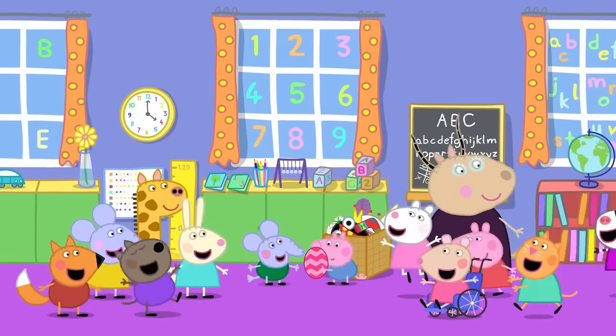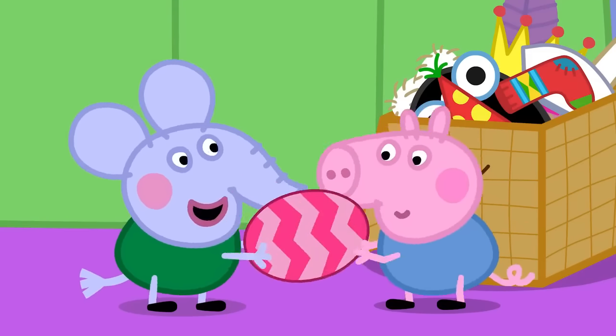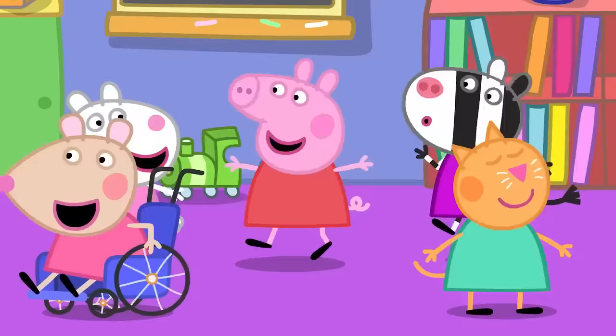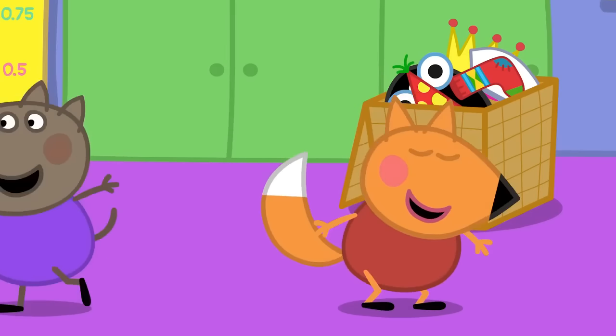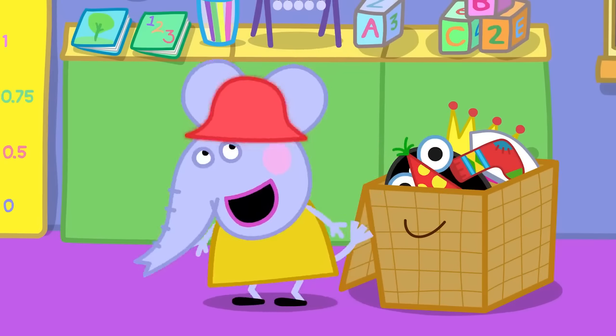What colour will I find? Open and take a look. What colour is inside? Red! How many things are red? Let's look all around. Red, red, red.